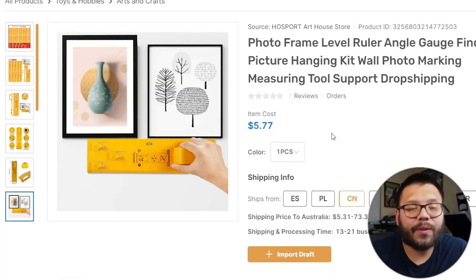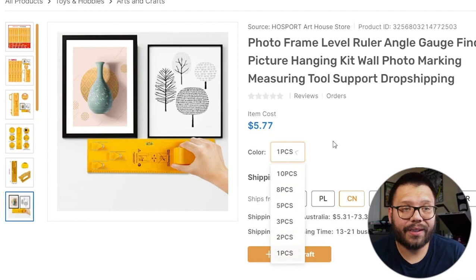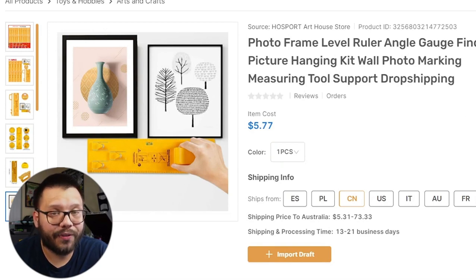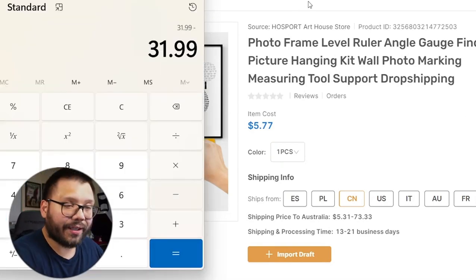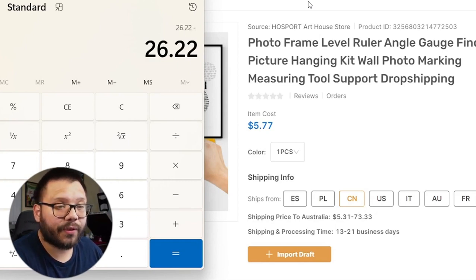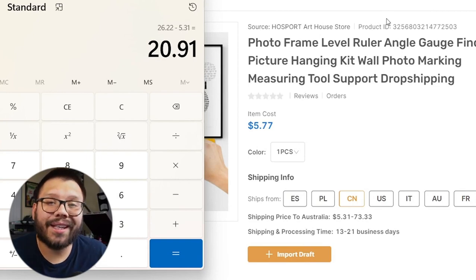Okay, so on the AutoDS marketplace, we can see that it's being sold. One of them is being sold for $5.77. You can purchase more and get a bulk discount, but for this, we're just looking at one. So this is going to be $5.77 with a $5.31 shipping fee. So as far as our profit analysis, let's go ahead and subtract the item cost, which is $5.77. Then let's subtract our shipping fee, which is going to be $5.31. And that gives us a profit potential of $20.91.